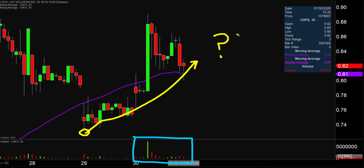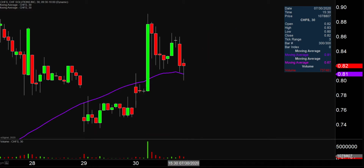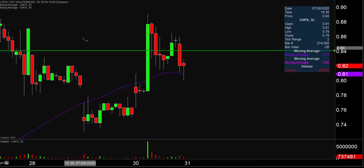Is there any sort of true power behind this movement? Is there any sort of genuine strength, or is this just some sort of knee-jerk reaction, dead cat bounce type move? I have no idea, but by using charts, we can make some levels that make that question very straightforward.